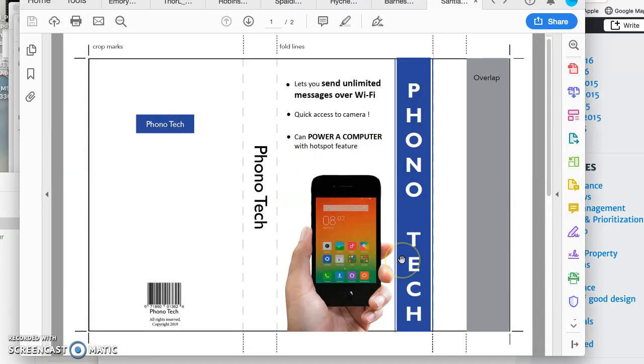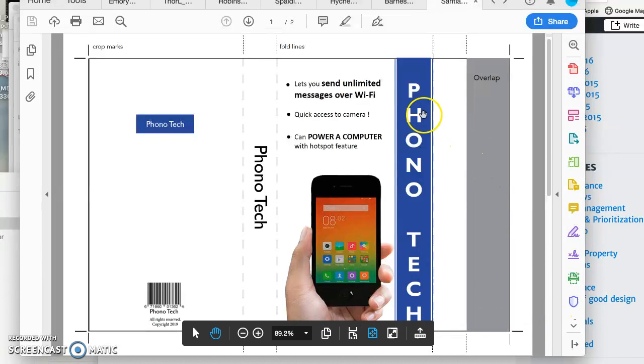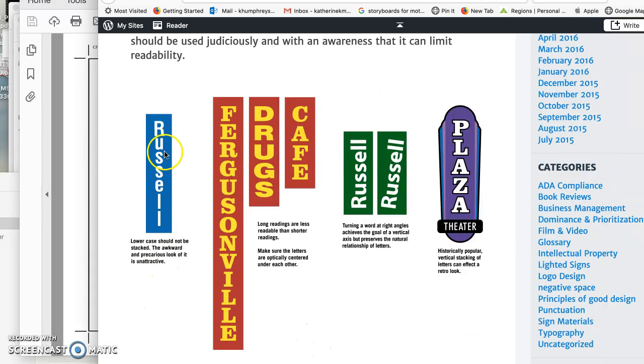Now, Joanna, I've said to you about two or three times that you don't want to stack type. I'm not sure if you don't understand it or you disagree, but either way, I'd like to have it addressed. So if you disagree, let me know why. So this is it, in case you're confused.